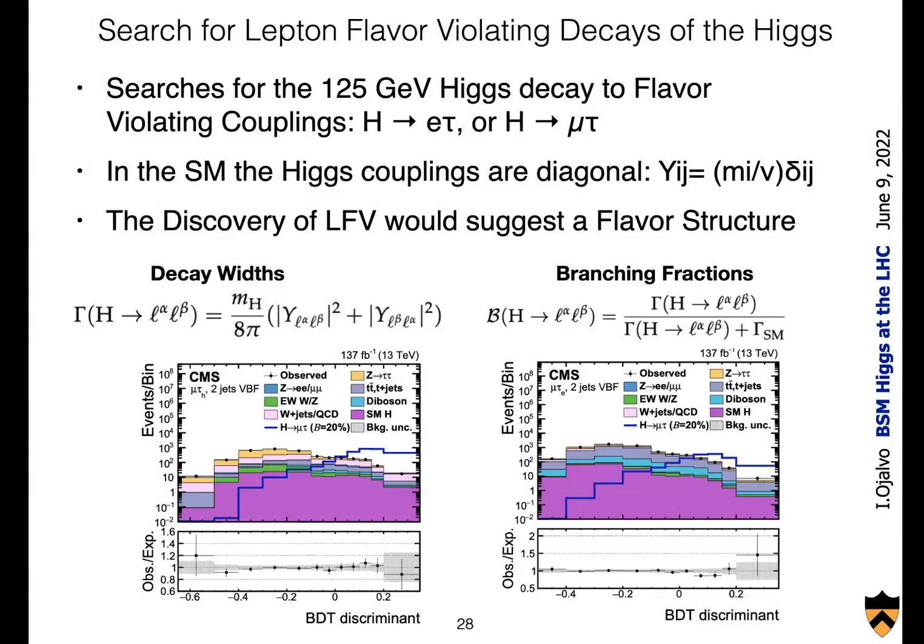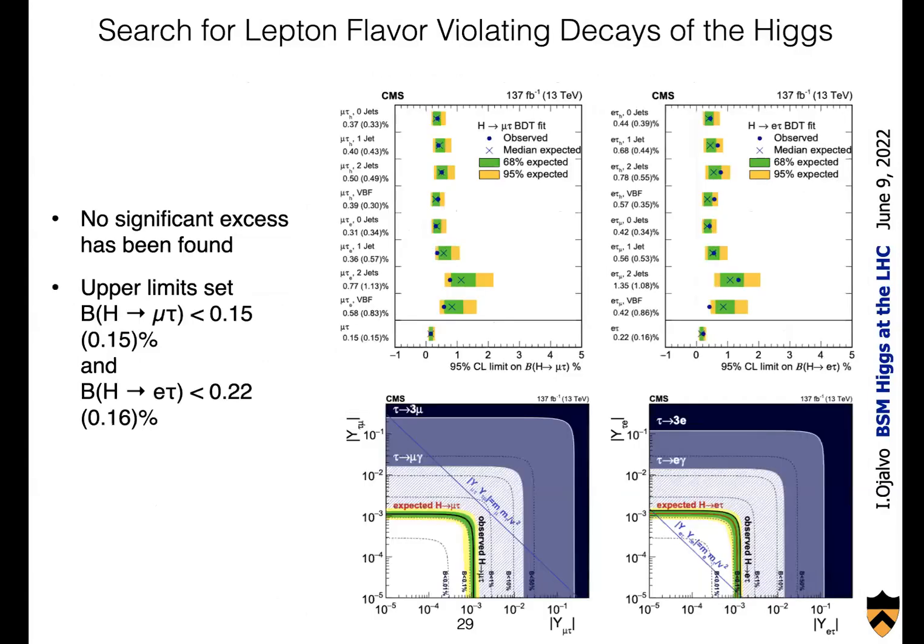Okay, so this is lepton flavor violating decays. It still works, okay. Early in run two, we saw a little bit of excess, but at this point, it seems that no significant excess is observable anymore as we get more data, and this happens quite a lot. So upper limits are set on branching ratios of Higgs to mu tau and Higgs to e tau. And this is, again, a very interesting analysis that will benefit from more statistics in the future.